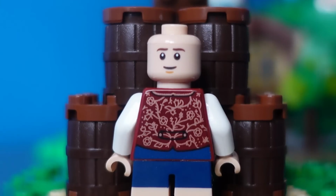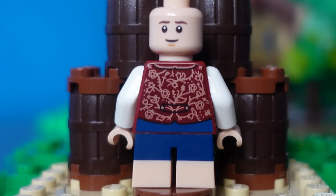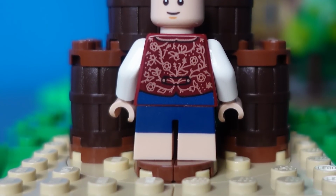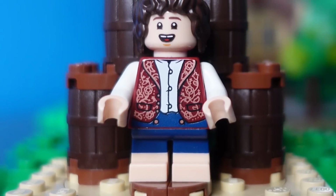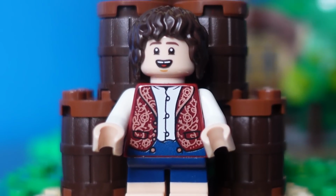All of those things were already so good, they didn't really need changing. I still appreciate that as a slightly different face print though. Frodo is wearing a beautifully ornate jacket in this set, and it is just fantastic. It's such a good new torso. His face is different as well. I wasn't entirely sold on the smile to start with, a little gap between his teeth, but then if I looked at the images of Elijah Wood, I was like, I guess it's accurate, so I'll let it slide.